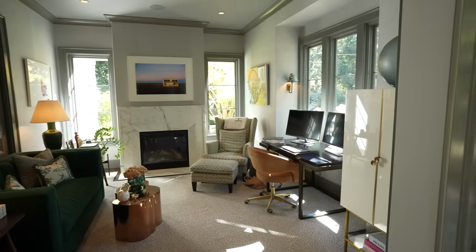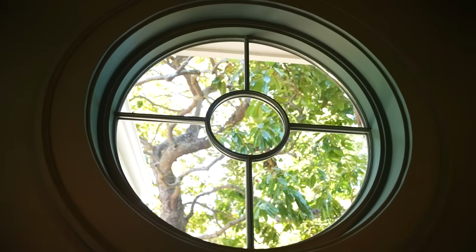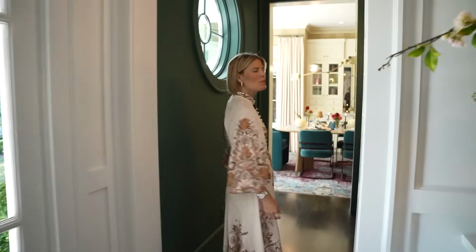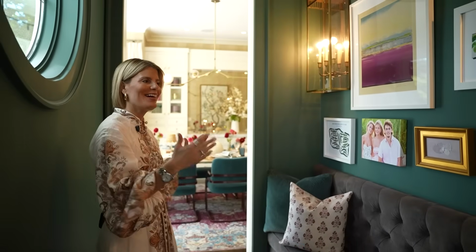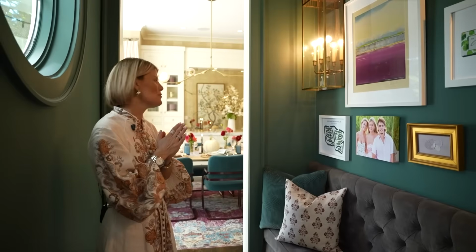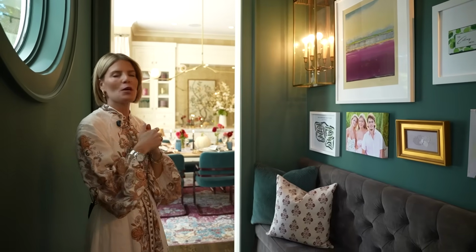On the other side of the foyer is a pass-through room that takes you to the dining room, and I'll take you over there now. We incorporated this room partly because I really wanted a butler's pantry off the dining room, and we had to stretch the space between the foyer and the dining room. So it's really just a pretty space.